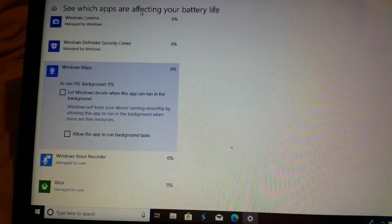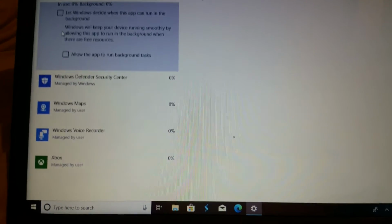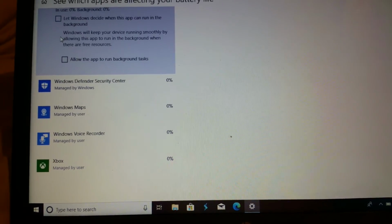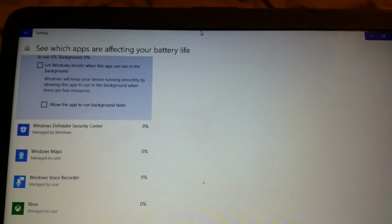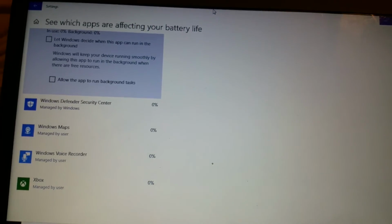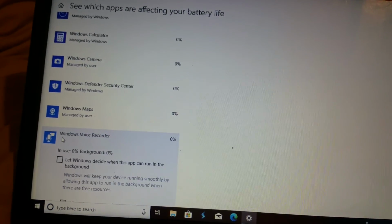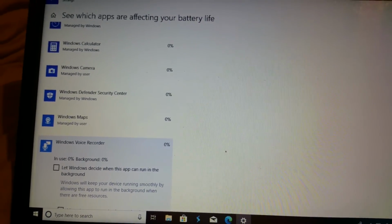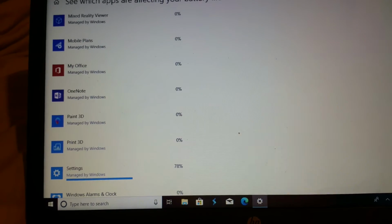Security center. So camera, same thing. I don't want Windows to decide because if someone takes control of some apps in Windows, like some hacker or something, they can control your camera, and I don't want that. I also don't want to attach a sticker here. Some people put a piece of tape over the camera. And I also disabled the microphone, so voice recorder. I don't want to allow Windows or the operating system to control the camera and the microphone.